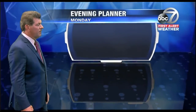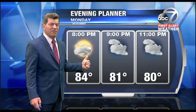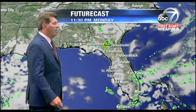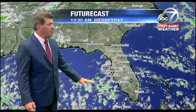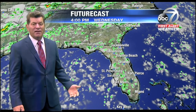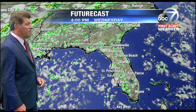Dry air in place, the mid-levels of the atmosphere. We have a little low pressure in the upper levels moving off to the west right now. No danger of that developing into anything significant at this point. And the forecast, as we get rid of these storms here in the next half hour or so, we'll see partly cloudy skies, warm temperatures, 80 degrees at 11 o'clock tonight. The forecast is then calling for similar conditions again tomorrow, so that high pressure will stay to the north of us and bring us that easterly wind with a few showers and storms, mainly in the afternoon and evening. Not a lot, not our typical pattern, but things start to change a little bit as we push into Wednesday and Thursday of this week.